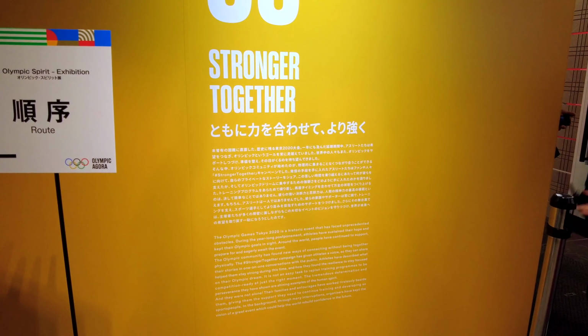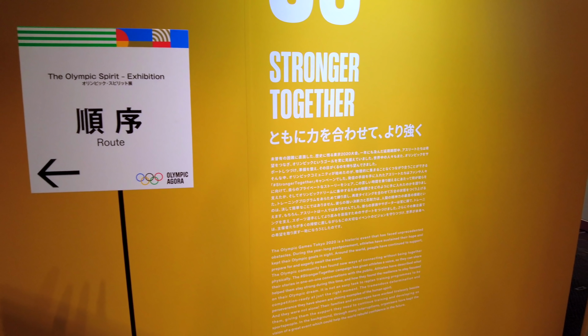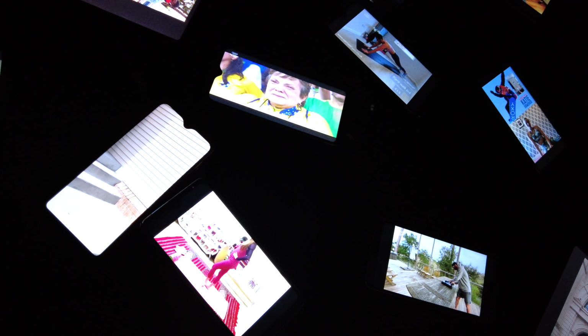Zone 5 is the last area of this exhibition, and the theme of this area is Stronger Together. In the first room of Zone 5, there are a lot of devices with videos of athletes who showcase their journey to the Olympic Games 2020 via the hashtag Stronger Together campaign. This campaign was launched by the International Olympic Committee.